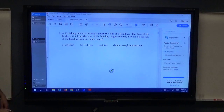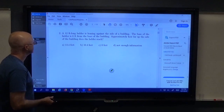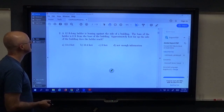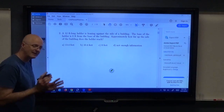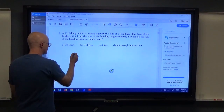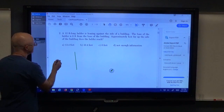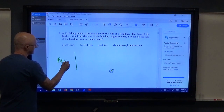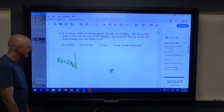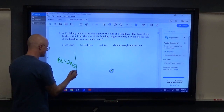A 12-foot long ladder is leaning against the side of a building. The base of the ladder is 6 feet from the base of the building. Approximately how far up the side of the building does the ladder reach? Okay, so again, there is a picture on the actual exam itself. I'm going to have a green color this time. There we go. So we've got the building over here.